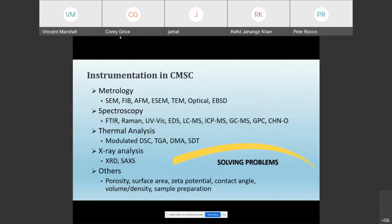All right, so getting into some of the more specific details about what's available at CMSC. So we've got a wide range of instrumentation, and this is not necessarily all-inclusive. There's a number of other facilities that we have available, and it seems like every year we're trying to add more capabilities to enhance this list of equipment and operations available to the researchers. But our core offering for the metrology, so we have our suite of electron microscopes.